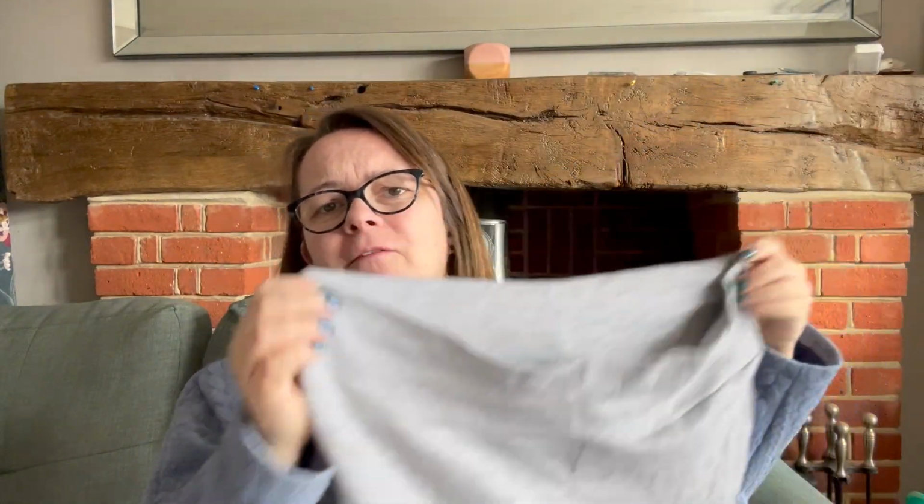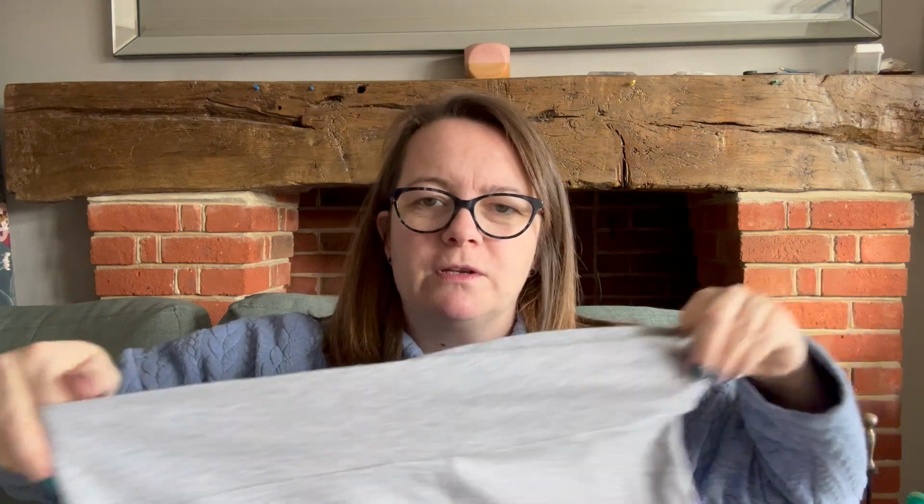But yeah, they're a very comfortable design. I will say that these ones, I have made them out of quite a loose cotton jersey. They are a bit loose around the waist. I'm tempted to take in the back seam on these. I mean, they don't look loose, but I feel that they're loose and they roll down just a smidgen.